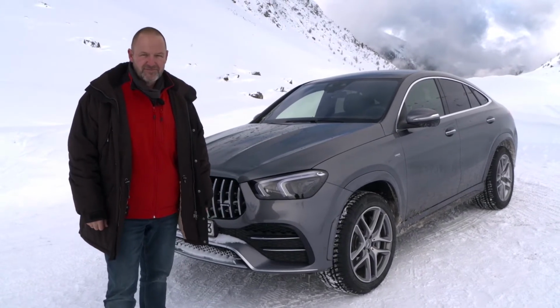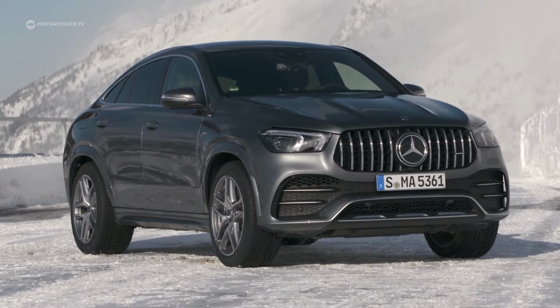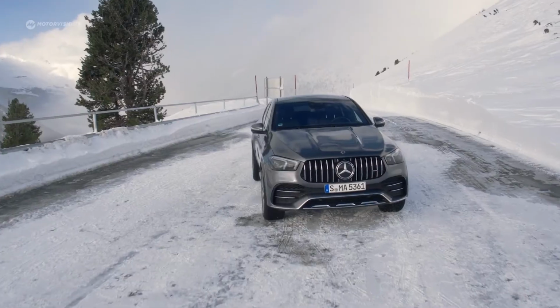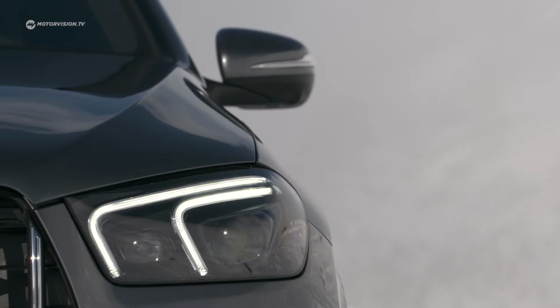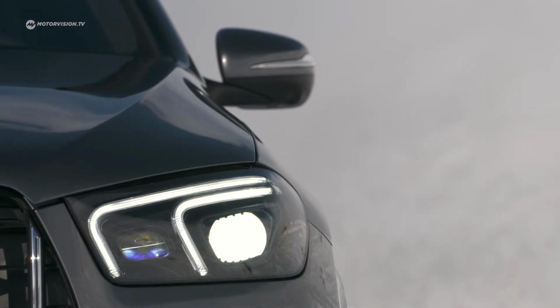real AMG. The front of the now 2.1 m wide GLE Coupe is dominated by the large grille and the lower side air intakes. The power domes on the bonnet provide additional power. Always on board are the so-called multi-beam LED headlights, including ultra-range high beam with 84 individually controllable LEDs per headlight.